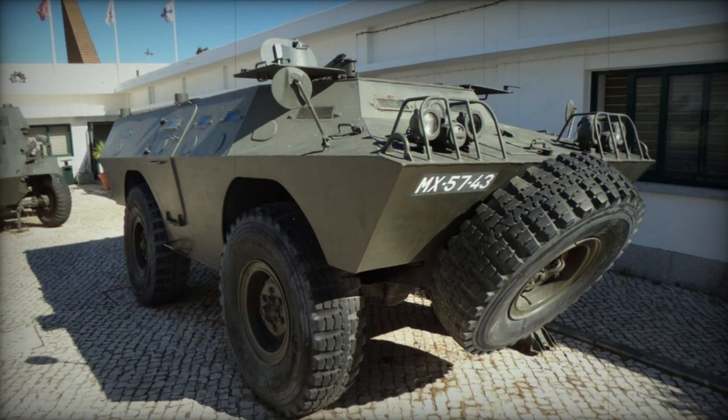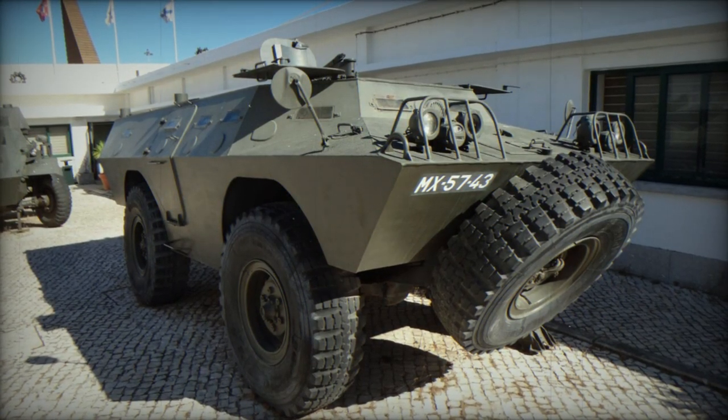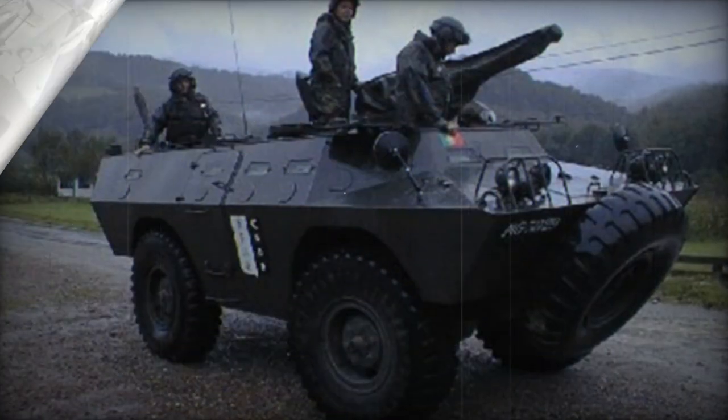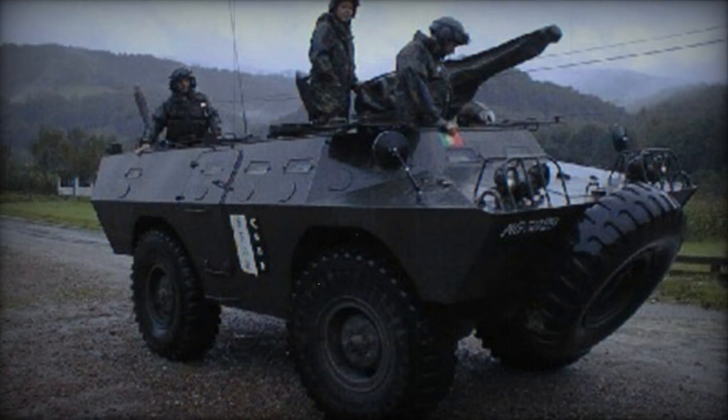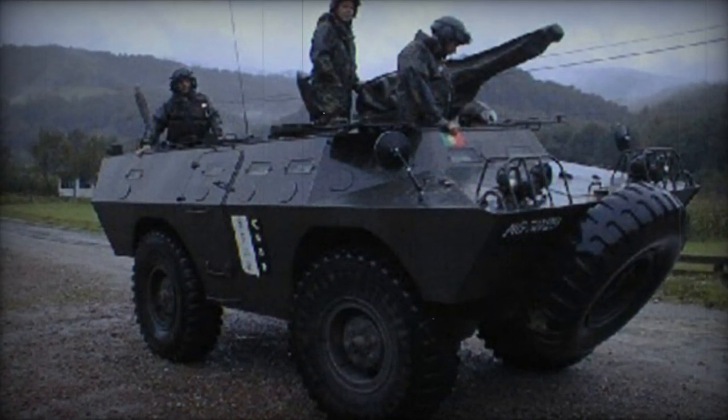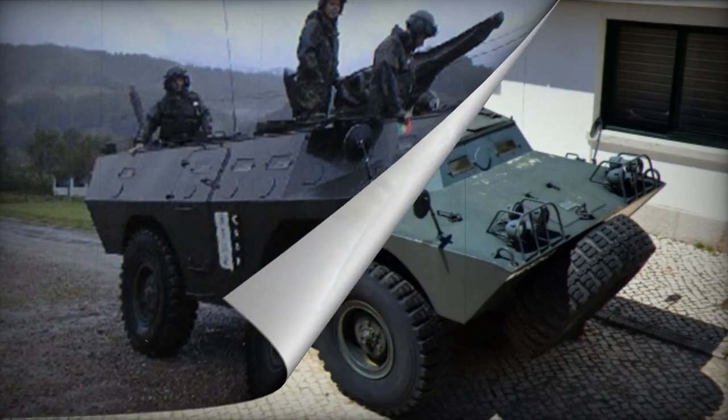The Chaimite V-200 armored personnel carrier was developed to meet the requirement of the Portuguese armed forces. It was built by the Portuguese company Bravia. It is based on the US Cadillac Gage Commando. It was adopted by the Portuguese Army in 1967.